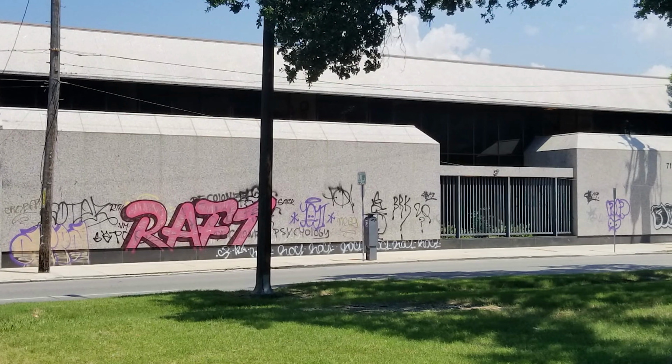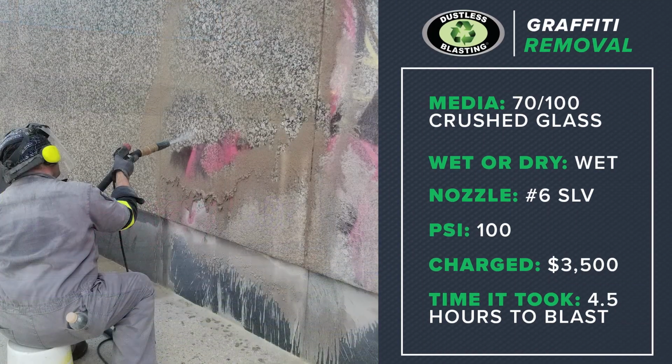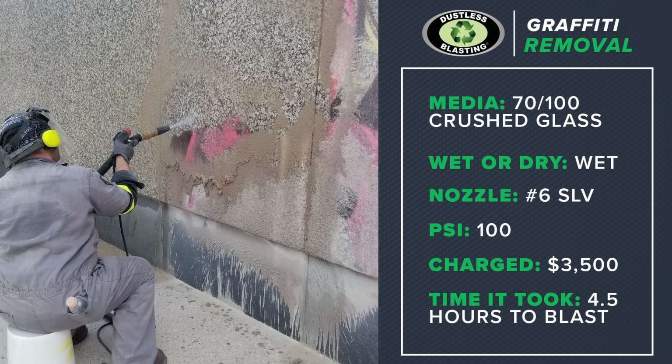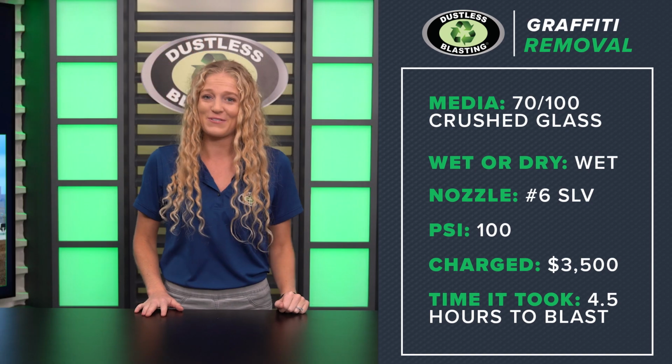The last job we're looking at is this 700 square foot exterior building that was covered in graffiti. The contractor chose to wet blast the wall using 70/100 crushed glass at around 100 psi. He was able to blast the entire thing in 4.5 hours and only used 4 bags of media. That's right, only 4 bags.